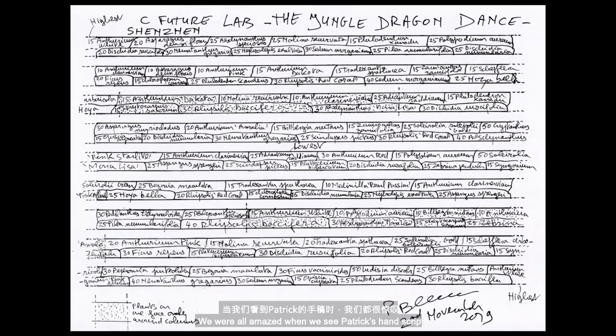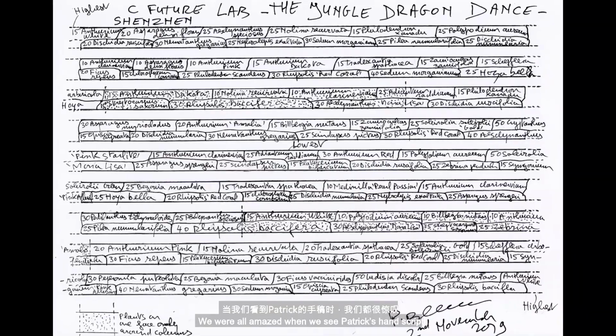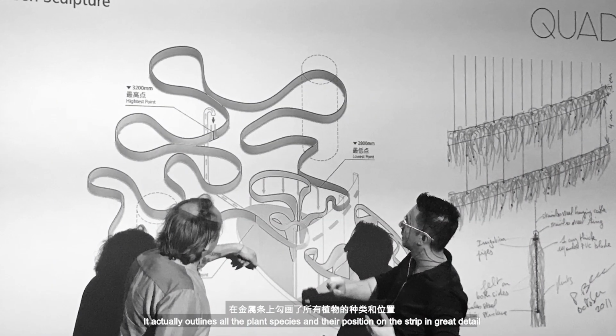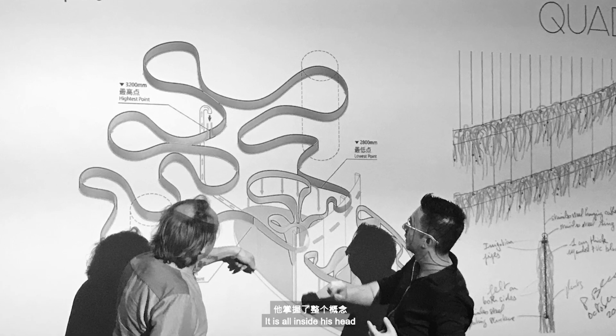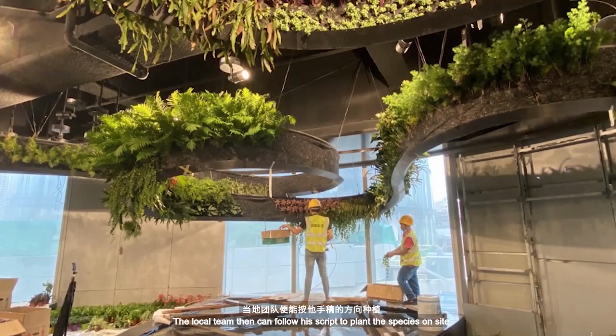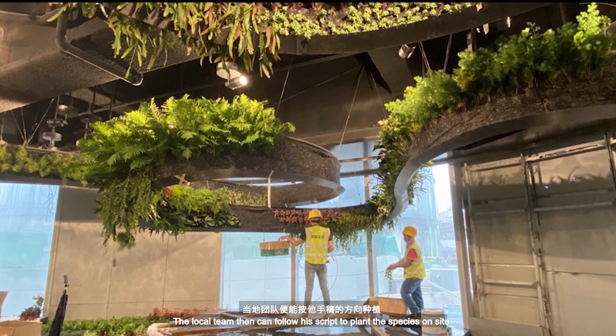When we saw Patrick's hand script for the first time, we were all amazed. It actually outlined all the plant species and their positions on the strip in great detail. It's all inside his head. The local team can then follow his script to plant the species on site.